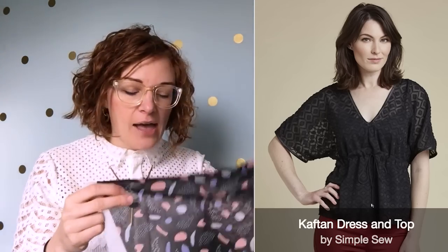The next one I thought would also work really nicely with the same fabric. If you want something that's, well, this is a really super speedy make. You'll have this whipped up in no time. So this is the caftan. It's a dress and a top version, but just the top version from Simple Sew. And I mean, you could make this in a couple of hours.